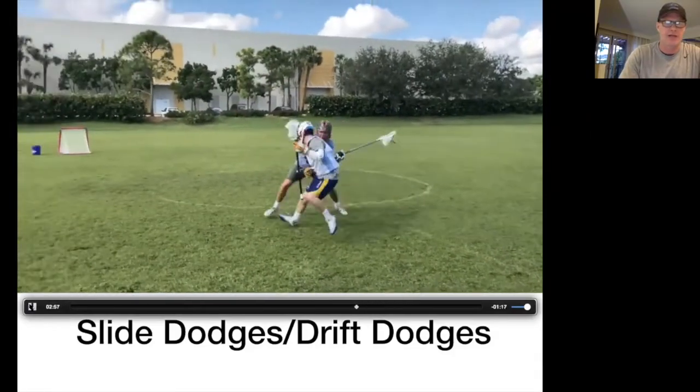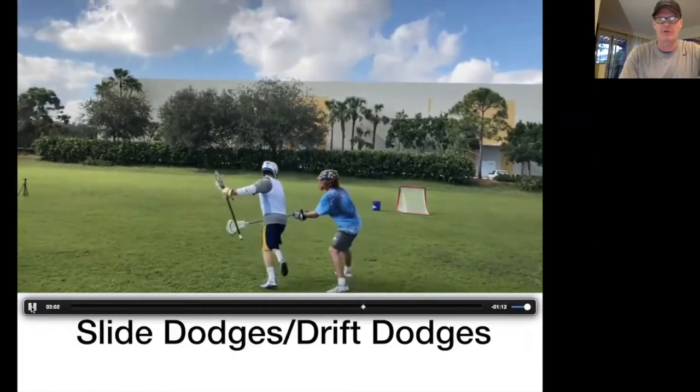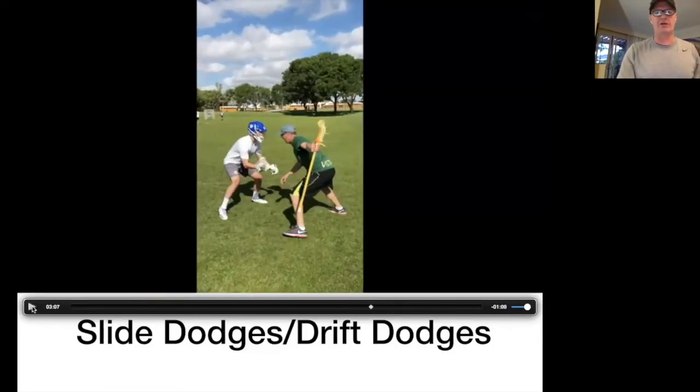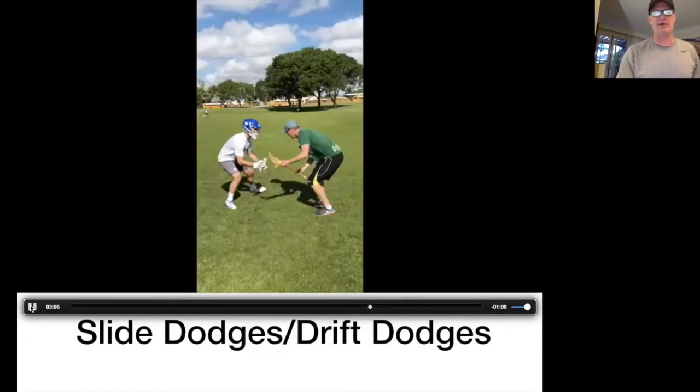And anytime you get the V hold going and you don't like getting V held, this is not a clamp down. This is an ability, and we'll talk about this in another micro training, but you can basically spin and make it impossible for your defender to get his stick out without clamping down on his stick.